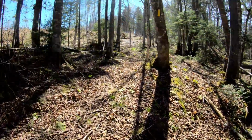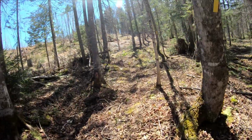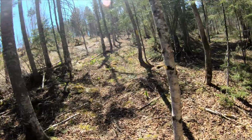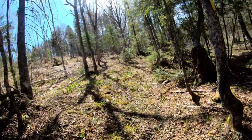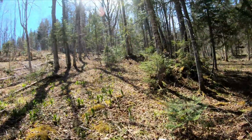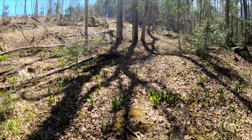Making good progress. Just got this hill. Get out of here without having to break out the saw. That will be zero sawing all day. I don't want to jinx myself, but I'm hopeful.